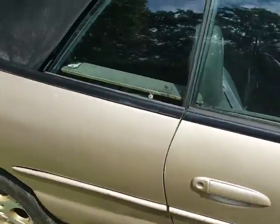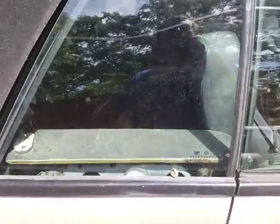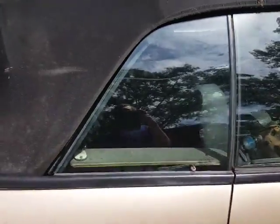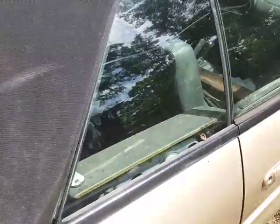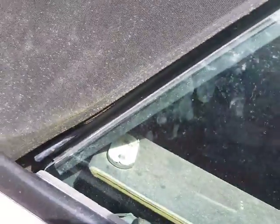And looked here at the window. This window was completely rolled down. The regulator was broke, so I replaced this regulator and I replaced the other window regulator, and now both of them work great. Needs a seal. Y'all can kind of see that crack right there. It needs a seal. But we started driving this thing home.